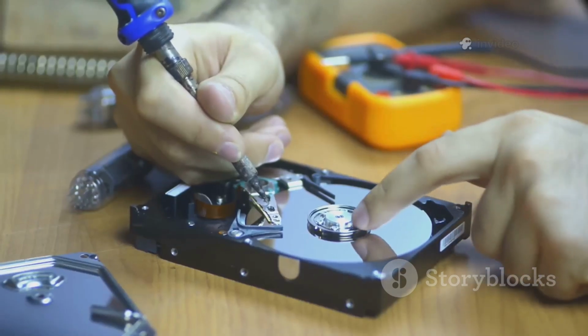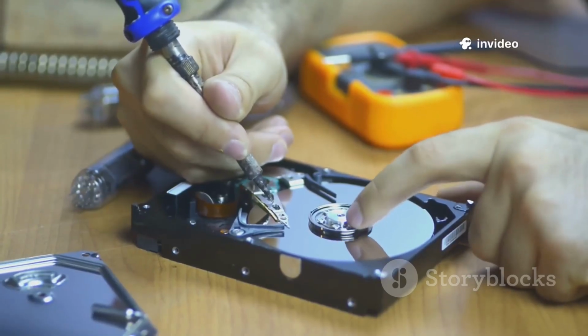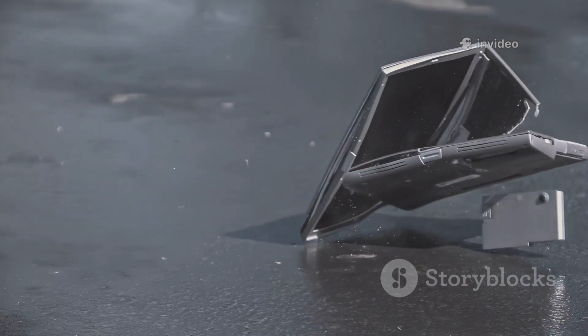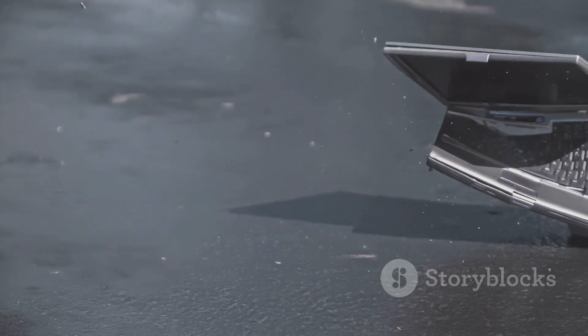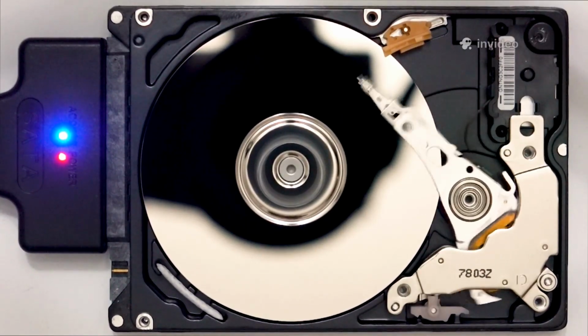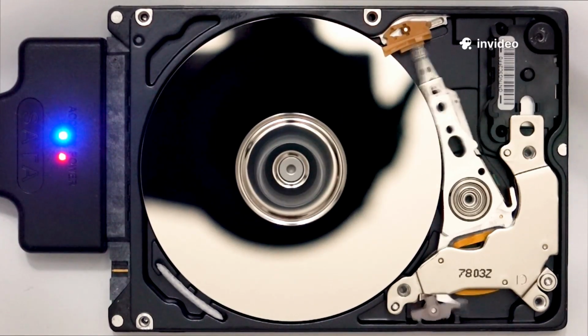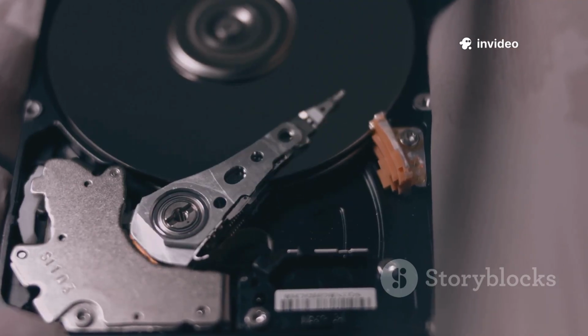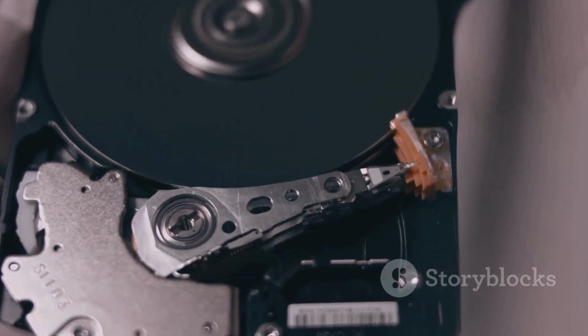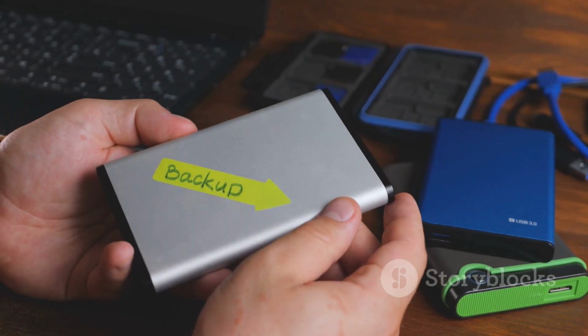However, because it has moving parts, it's more fragile. If you drop a laptop with an HDD while it's running, the read-write head can crash into the platter and damage it, potentially causing you to lose all your data. They also use more power to keep those platters spinning and generate more heat and noise. You can often hear a faint whirring or clicking sound from a computer that is using an HDD for its tasks. Now, let's look at the SSD.